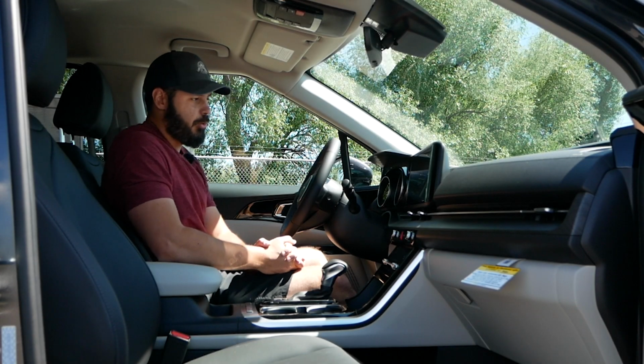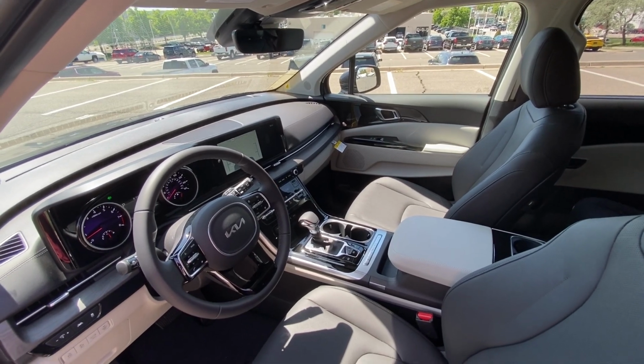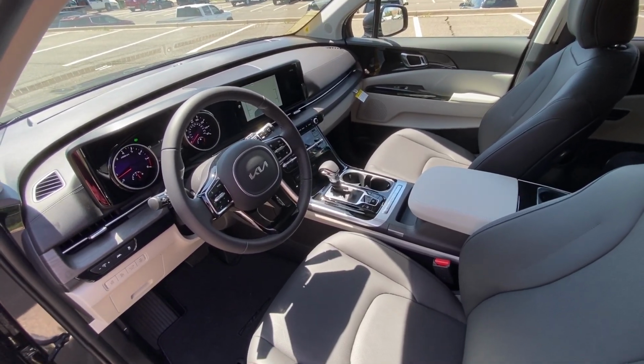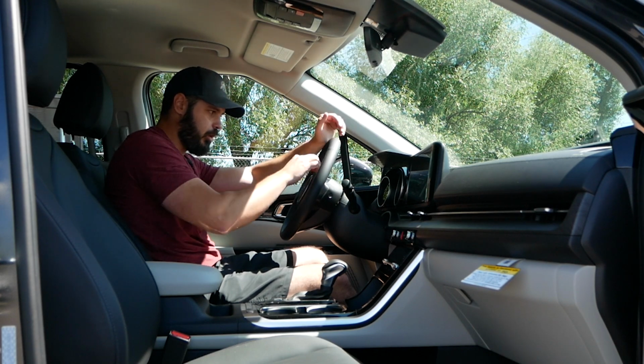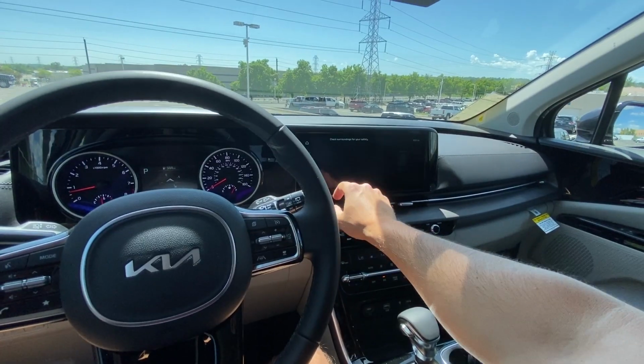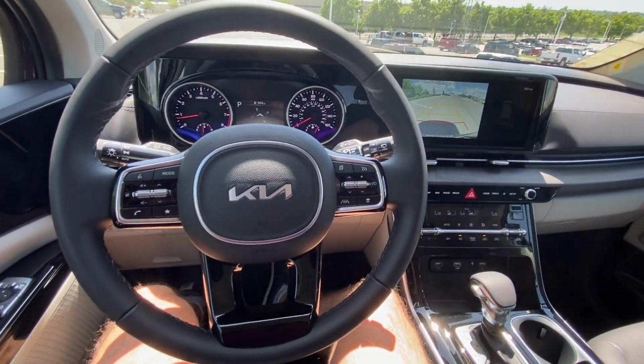Welcome to the interior of the 2023 Kia Carnival. So what do we have here? We have a 12.3-inch infotainment screen. We have analog gauges in this version for the tachometer and the speedometer, with a small display in the middle to show you whatever you want to see. I like this integration because look at this. We have something really cool here.